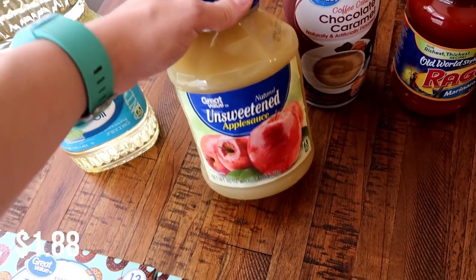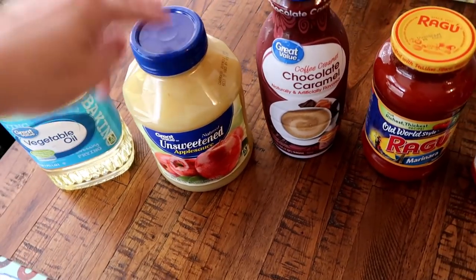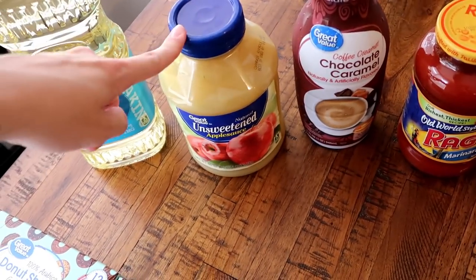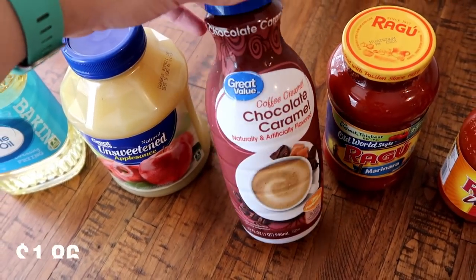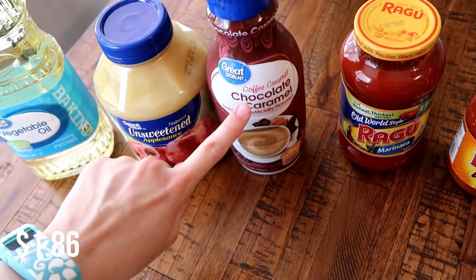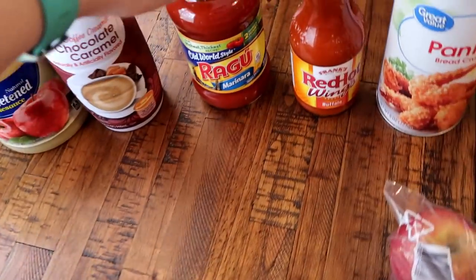Also got some more vegetable oil and then some applesauce. I mentioned that I'm not going to make the twins' applesauce anymore just because it's so much easier to buy it in the jug. So I went ahead and got that. I do want to pick up the organic kind from Costco next time though, just for the record. Also got some more coffee creamer. I really have been enjoying this chocolate caramel from Great Value. You guys, Great Value everything, seriously.